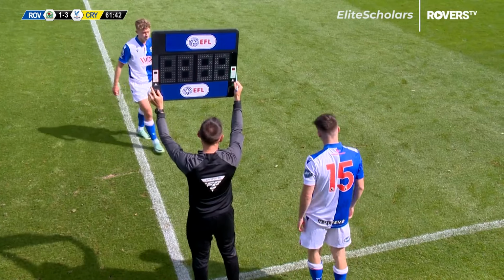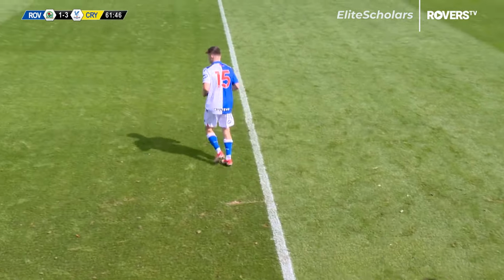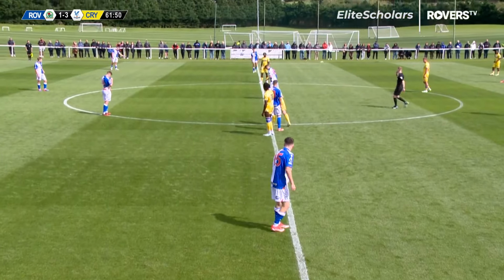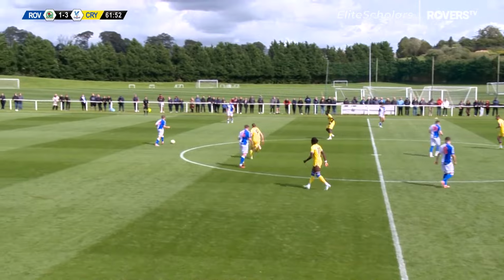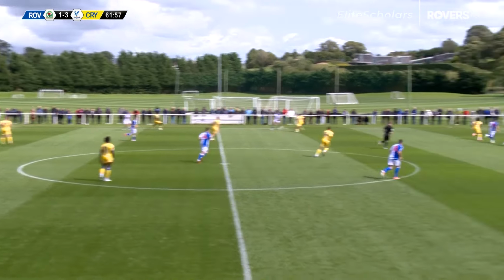62 minutes on the clock. It's Rovers Under-21s 1, Crystal Palace Under-21s 3. There's a change for Rovers as well. Aidan Doherty going off and Lewis Bell coming on. I think that was a change that was going to be made before that Palace goal.